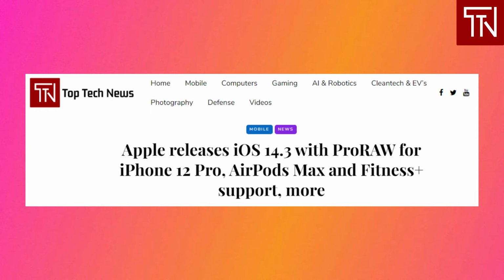One of the most notable changes for iPhone users in iOS 14.3 is support for the new ProRAW photo format for iPhone 12 Pro and iPhone 12 Pro Max users. Apple announced the ProRAW format in October alongside the iPhone 12 Pro and iPhone 12 Pro Max, teasing that it would be available via a future software update.